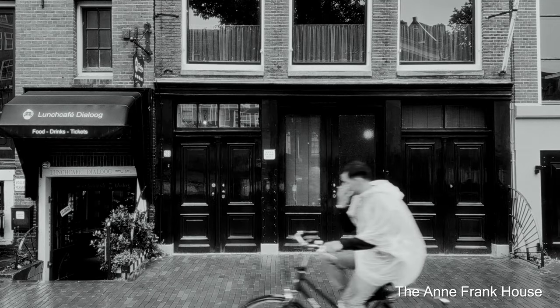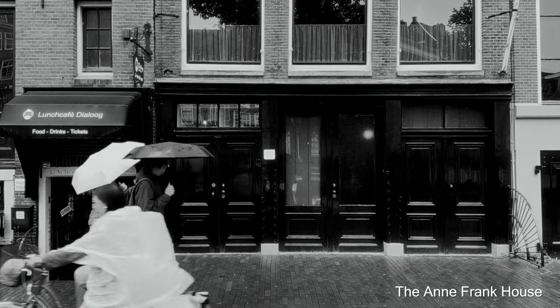It was a somber early morning start, which saw us exploring the Anne Frank house before taking cover from the predictably bad weather. We've just been to Anne Frank's hiding place. Safe house is the wrong word, isn't it? And it's raining, so we're hiding in a place.